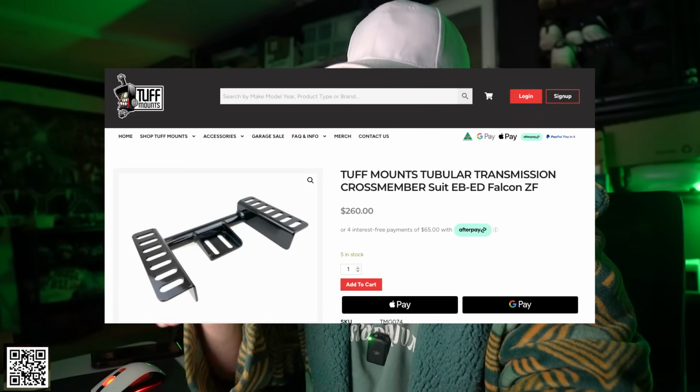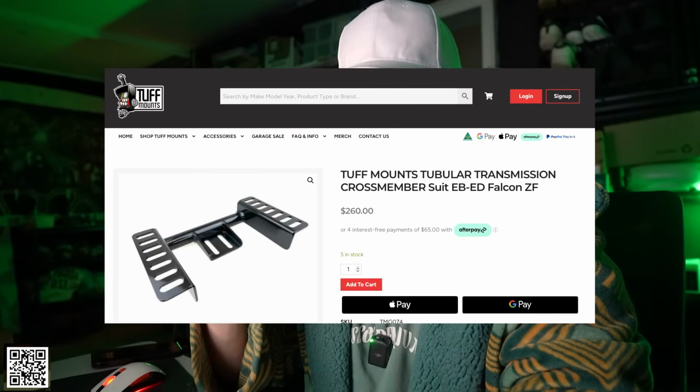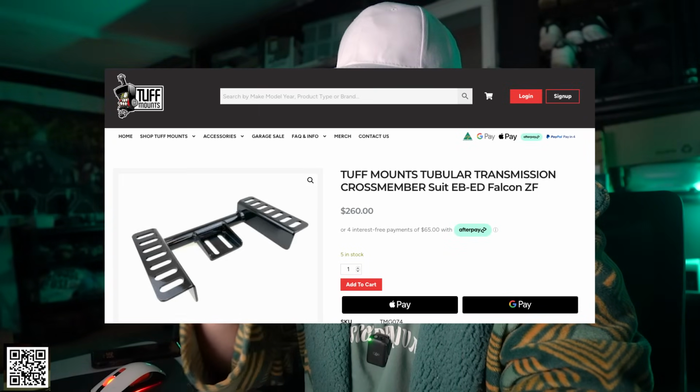The other thing we need is a custom gearbox cross member. So we're going from a 3-speed to a 6-speed. We are doubling our gears. So we've ordered the EB to ED gearbox cross member from Tough Mounts. It says it suits EA Series 2. Mine's the EA Series 1. I think it's the closest thing I'm going to get. I hope it works. I haven't even tried it yet. We may have to modify it. Stay tuned for part 2 to see what happens with that.